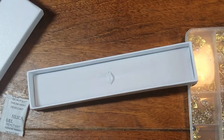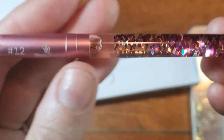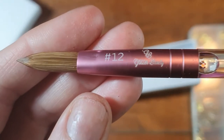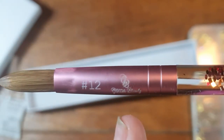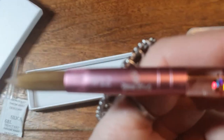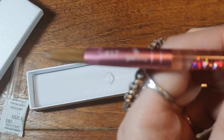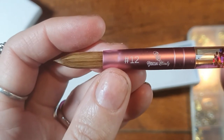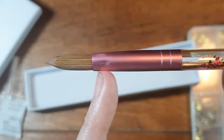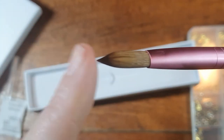Hold on. Okay. So there's the glitter blends. Oops, sorry. There's her logo. I'm gonna have to be real careful not to get monomer on this, because if it's anything like Glitter Bells, it will come off with a bit of monomer. So I like how the 12 is there in big writing, and this has been pinched, and it's got that thing to make it pointy.